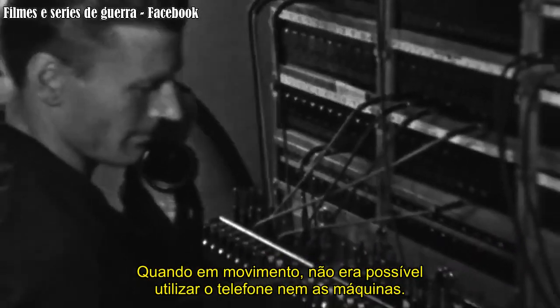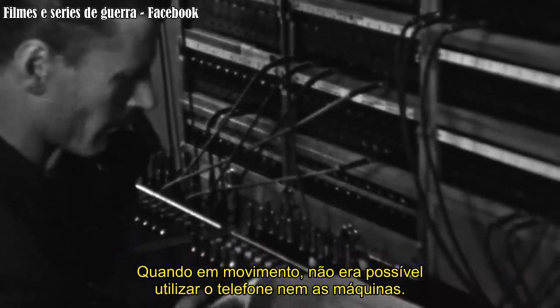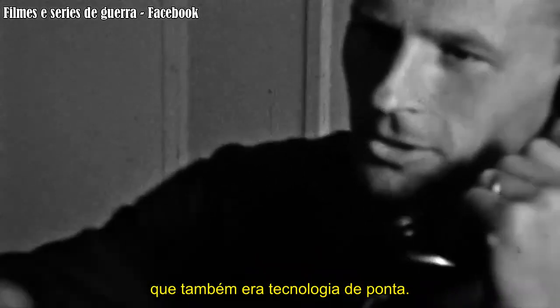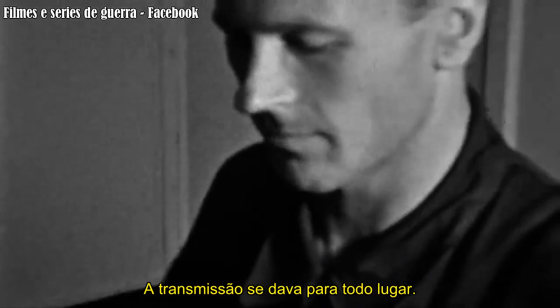When he's on the move, he can't use the telephone, can't use the machines. They have to use instead a great big 700-watt shortwave radio. And this is also state-of-the-art stuff. And this stuff is being beamed out all over the place.